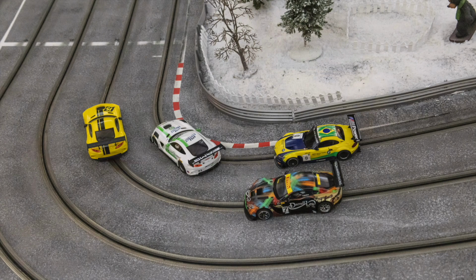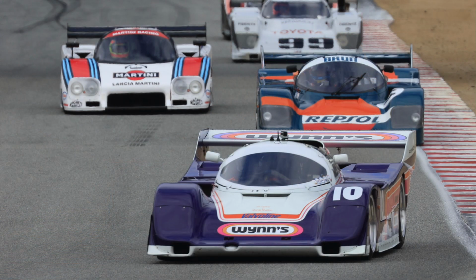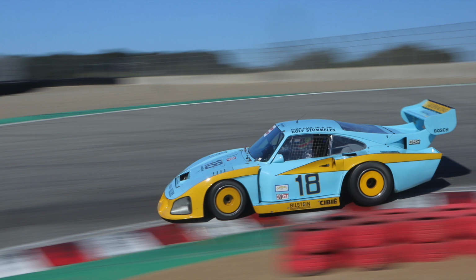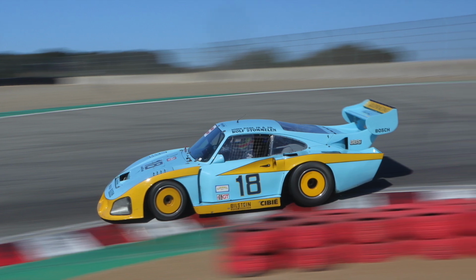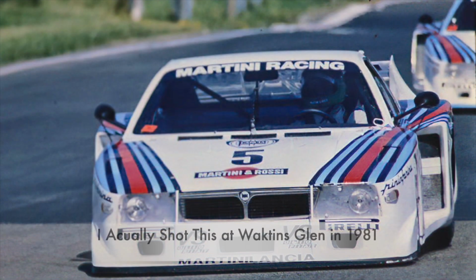Today we're going to take a look at cars from two of the most recognizable eras in sports car racing, Group 5 and Group C. Group 5 was for production-based sports cars, although extensive modifications were allowed to the cars, including massive fender flares and huge wings. The predominant car of this era was the Porsche 935. However, other manufacturers were involved, including Ford with the Capri in Europe and the Mustang in the United States, as well as other companies like Lancia with the Beta Monte Carlo.